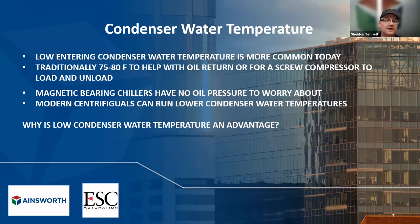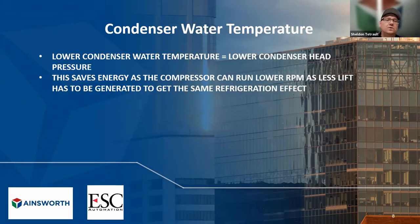A couple things to remember is that mag bearing chillers have no oil pressure to worry about, and almost every brand has compensation to run that colder condenser water. So with the lower condenser water temperature, you have lower condenser head pressure. So on the high side of the refrigerant circuit, the pressure is lower. And then the chiller, as a lot of chillers have VFDs on them now, you run at a much lower RPM to generate enough lift to get the same refrigeration effect.